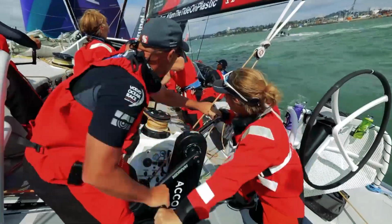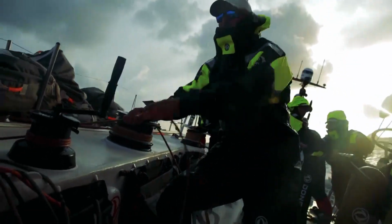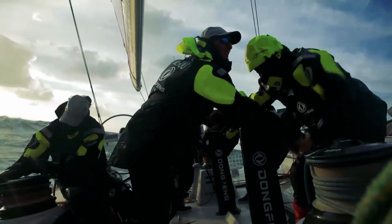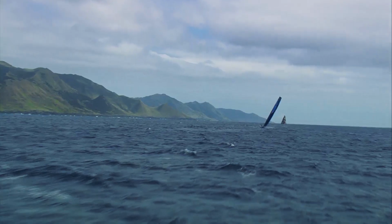Okay, you Coming up to kind of the East Cape in the next few hours and then some downwind sailing, so the end is near for the upwind for the time being, which is good news.